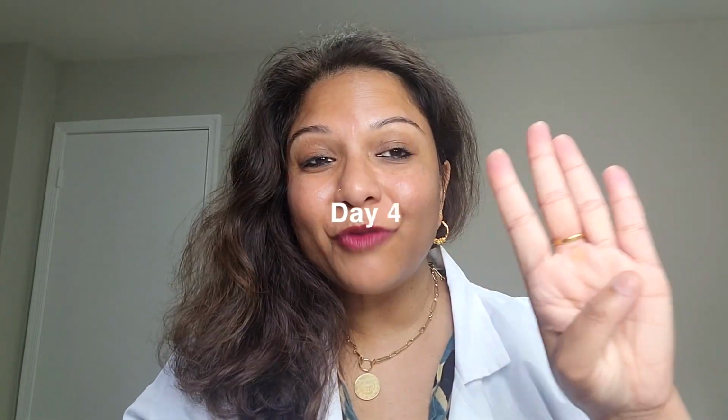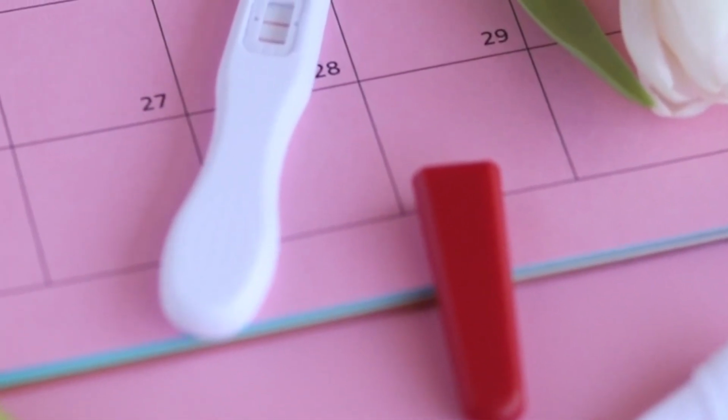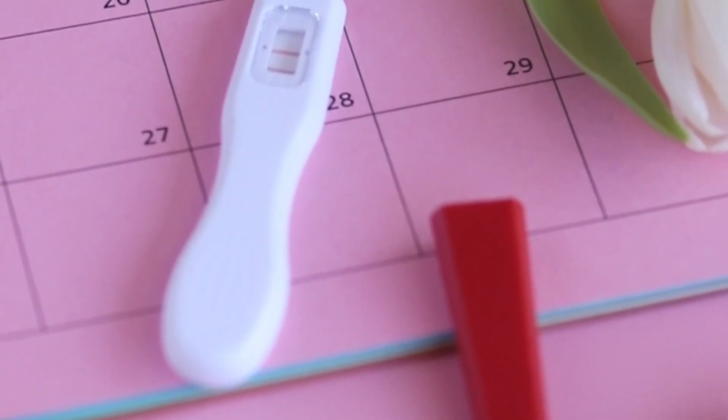Today is day 4, and I'm going to share with you a really powerful acupressure point that you can do. If you're struggling with unexplained fertility, or you're trying to get pregnant while diagnosed with PCOD or PCOS, or you're just simply trying to regulate your cycle, or you're in the latter stage of the season and trying to round out the cycles, this is a great acupressure point.